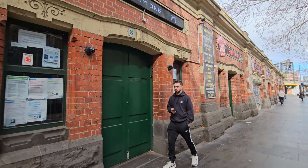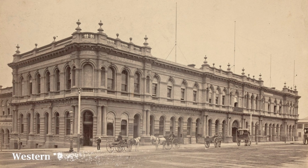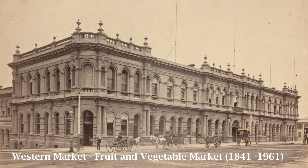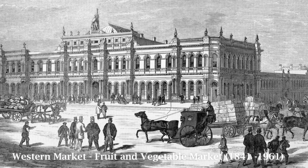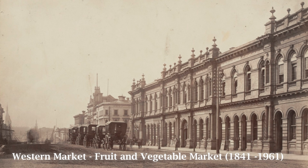Just up the hill stood the Western Market, Melbourne's first official fruit and vegetable market. Established in 1841, it took up an entire city block between Market Street, Collins Street, William Street and Flinders Lane. For almost 90 years it was the trading floor for growers, merchants and hawkers. But its cramped sheds and poor ventilation meant traders were always searching for better storage away from the main market.